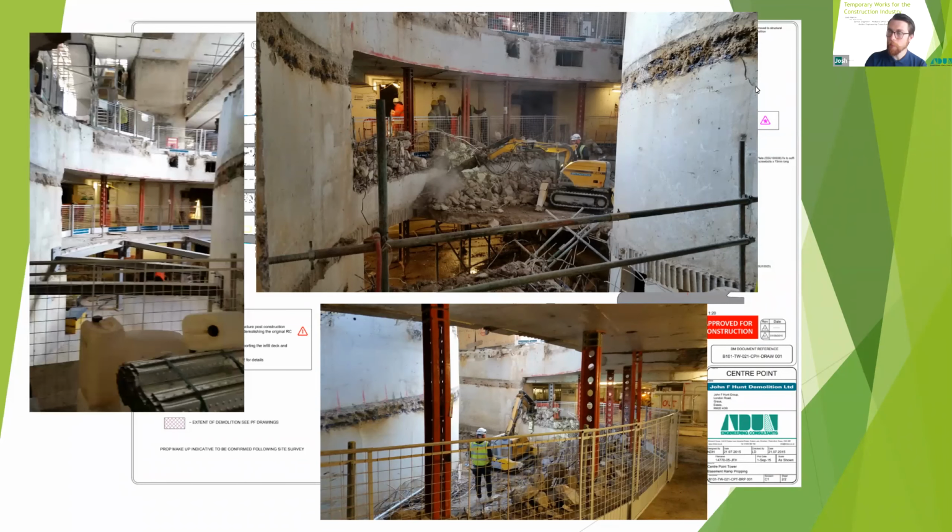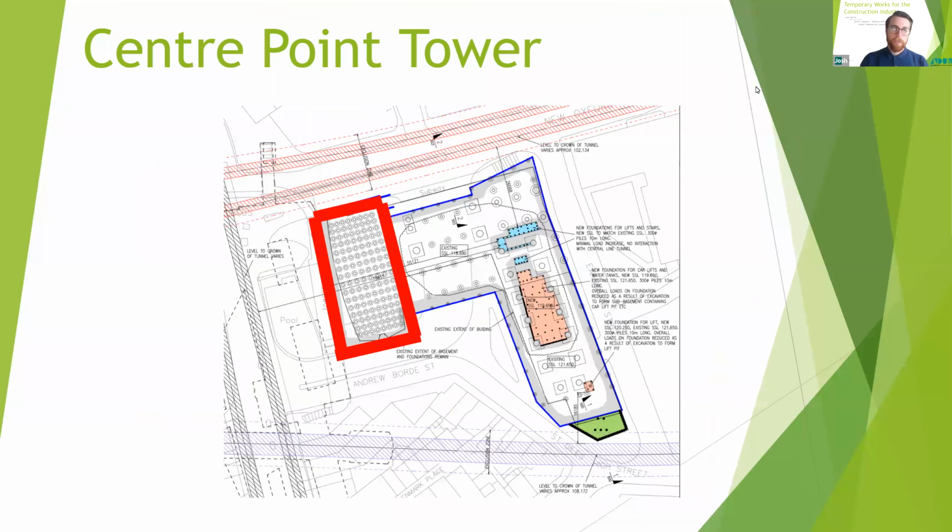And there you can see some of the new structure going in. Essentially, they didn't want the ramp anymore. They didn't need the ramp. They were using a fancy car lift to get the cars down instead of a ramp. So that allowed a lot more of the structure to be utilised as space for other means. So that's the Centre Point House and Centre Point basements over the two areas.